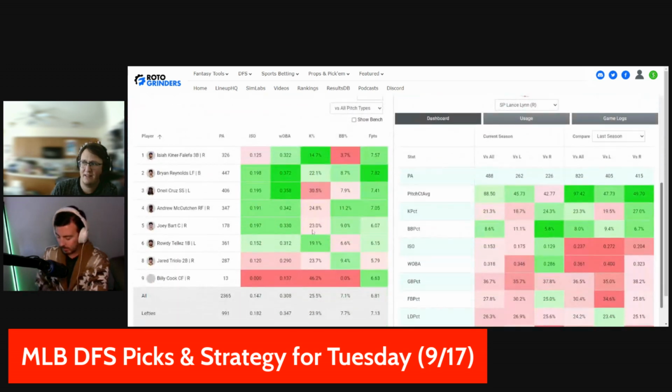On the other side, Lance Lynn, as usual, we can target him with lefties and stack against his old geriatric self if we want to, but the Pirates aren't really the best offense to stack in general. And like I said, it's a pitcher park. So I think either pitcher is fine, but I don't love either of them, and I don't really want the offenses either. Yeah, this game looks like pretty much a stay away.